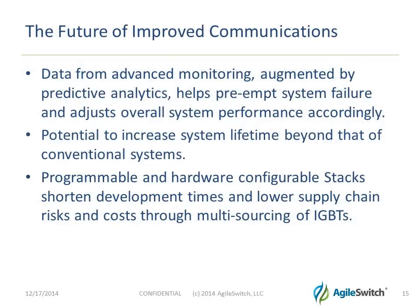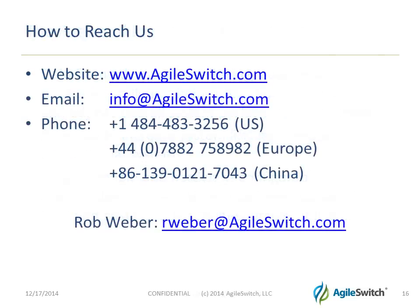What we're looking for is the future of improved communication, where data from advanced monitoring, augmented by predictive analytics, can help prevent and preempt system failure, and also adjust overall system performance in the field. This will enable extending the lifetime of the standard IGBT-based stack and therefore the inverter, and shorten development time while also improving supply chain management, given the ability to use on our part multiple sourced IGBTs.